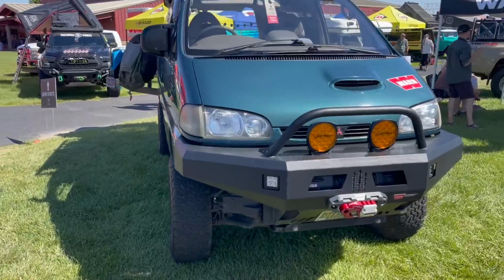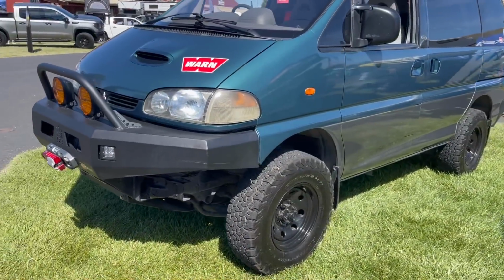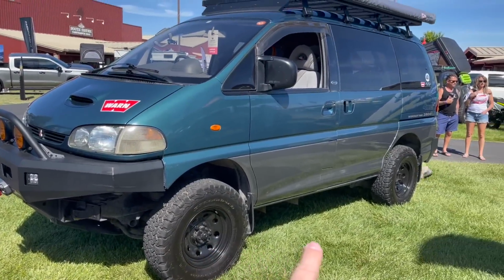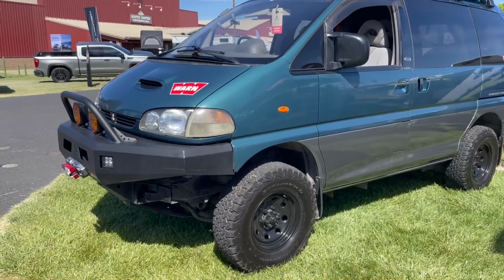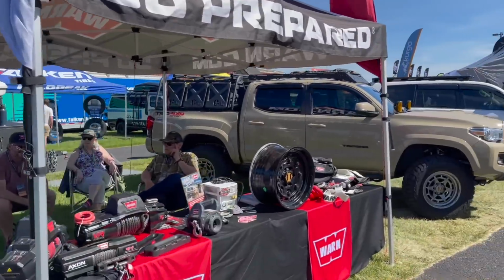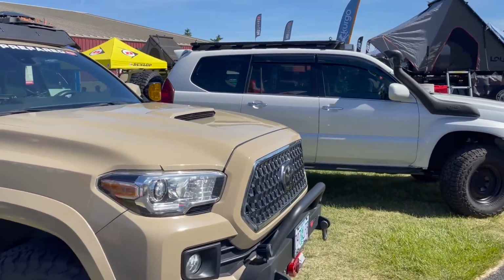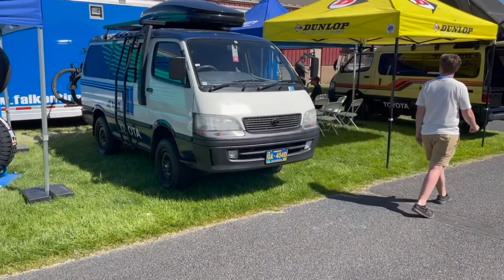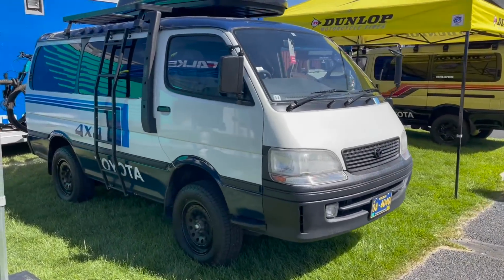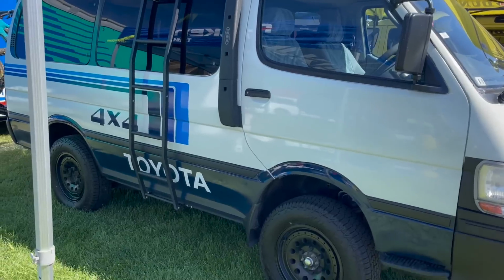All right, check it out, guys. So this video is gonna be unique, cool stuff, like my last video at West. But look at this van. You don't see these anywhere, but I can respect it. Look at all these vans back here. I'll show you a couple right here and then we'll keep moving. So check out this Toyota. That's a freaking snorkel. That is so cool.